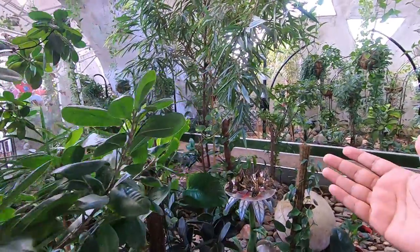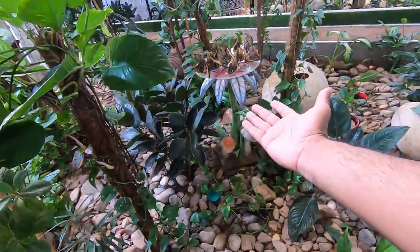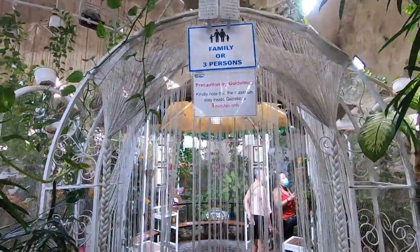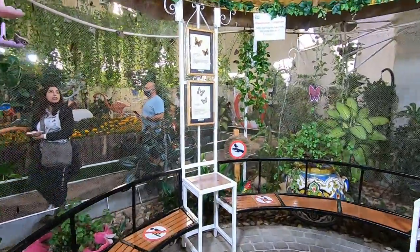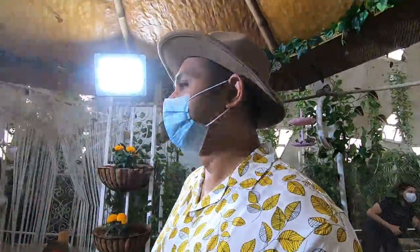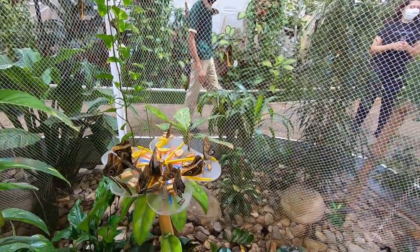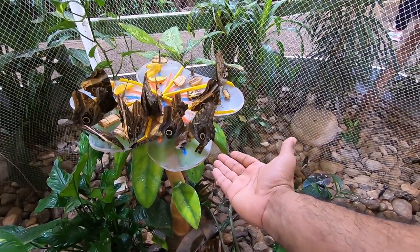Can I catch these brown ones? Come to Papa. You wanna come? They're ignoring me. I'll try to go. No butterflies here? I don't see any. Let me see. Oh, there's a bunch of them. Can one come onto my palm? One, please. Are they gonna bite me or what?